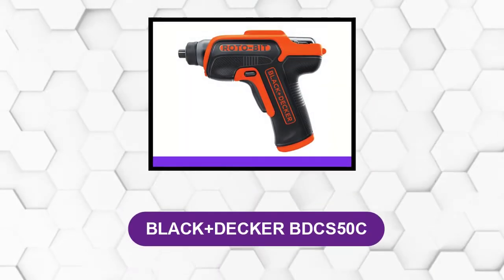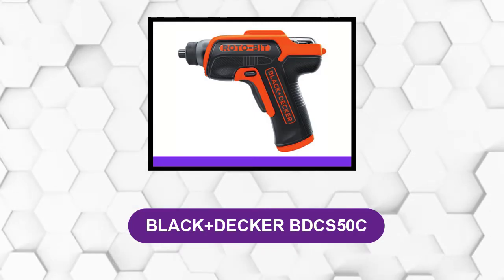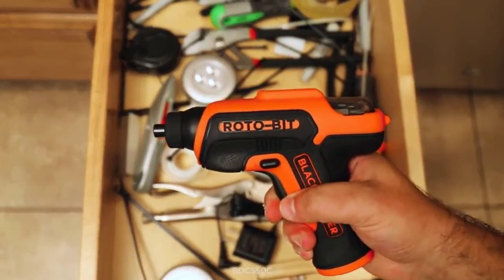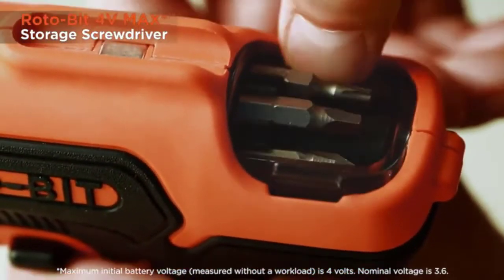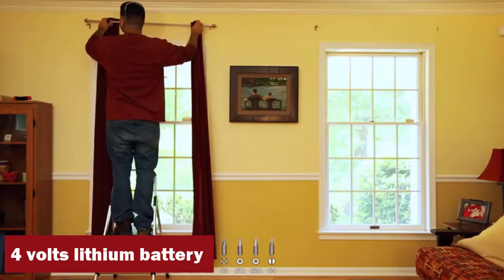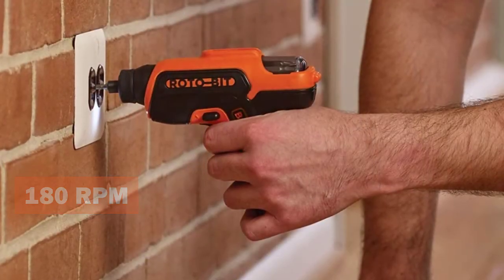At number 5. Black+Decker BDCS50C. This is one of the highest rated electric screwdrivers ideal for small projects. It houses a 4-volt lithium battery that can run for up to 18 months on just a single charge and can provide up to 180 RPM rotation to the driver.